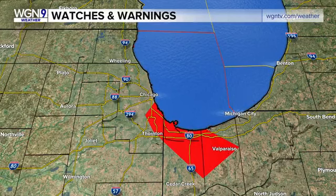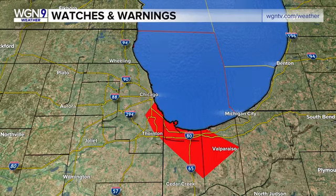Guys, oh gosh, I just wanted to update the viewers real quick that the little bit of good news is the tornado warning has been taken down for the southern portions of Cook County. Even though it's not showing on our graphic system right now, they've expired the tornado warning for Cook County. So if you're watching us in northwest Indiana, you are the ones that need to take cover immediately.